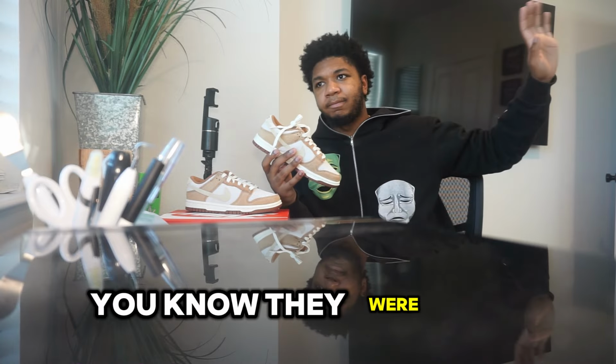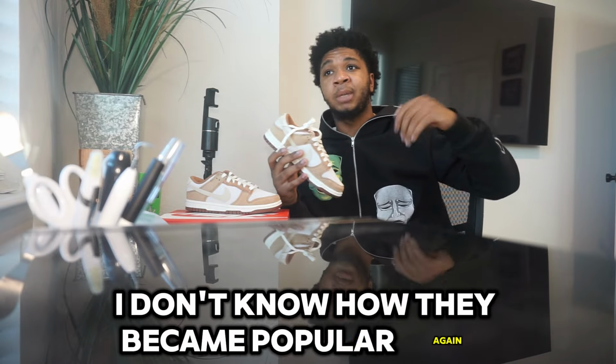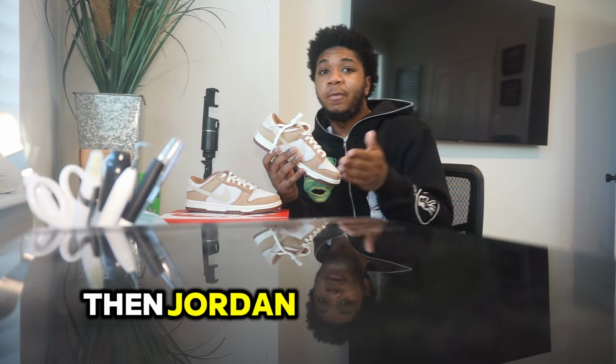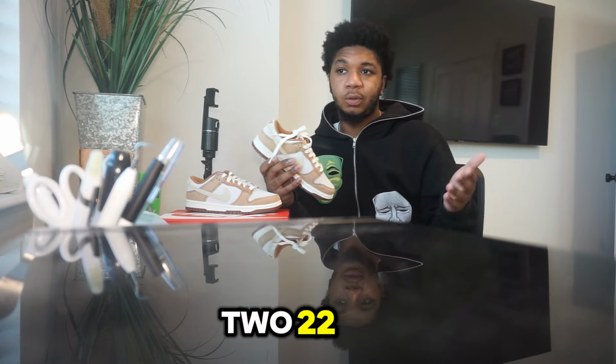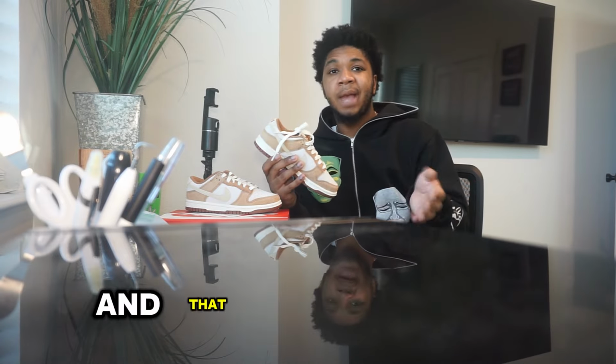Obviously, they had been out, but nobody was onto them, and I don't know how they became popular again, but they did, and that's when everybody was on that wave. Then Jordan 4s kind of came in, and everybody was on Jordan 4s. However, Jordan 4s were 220, 210, 220. We're still buying them because they were still so limited and kind of hard to get, and that became a little wave.